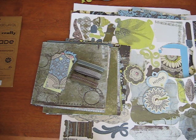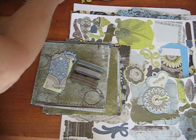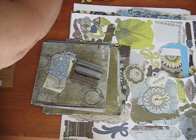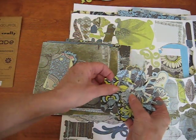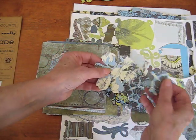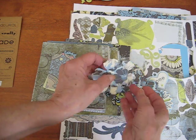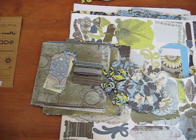Let's see. We have, oh, this is cute. I was going to make flowers. So I cut out all these flowers. And I used the Tim Holtz. So you could really make some nice flowers. And because they're double-sided, you can use whichever side you want.